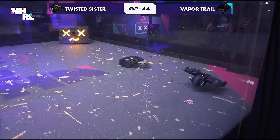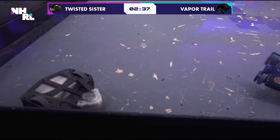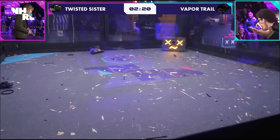Coming off of each other. Wow. Johnny desperately trying to get himself off the wall. You can do it, Johnny, but he's being stalked. Chasing him down. Great driving here. There are bits and pieces. Wow, there are chunks flying around the arena.